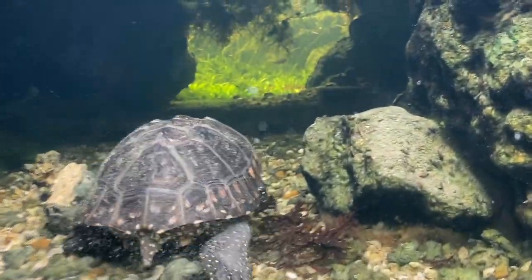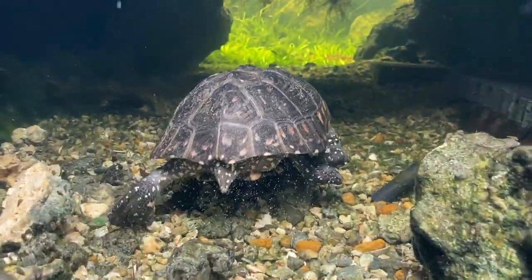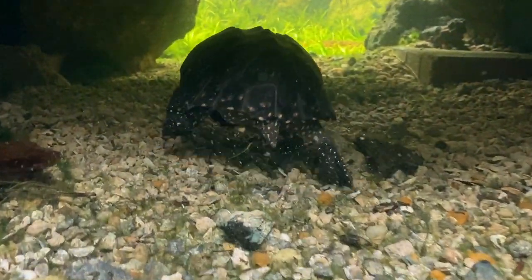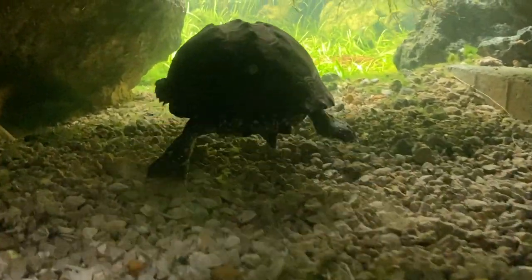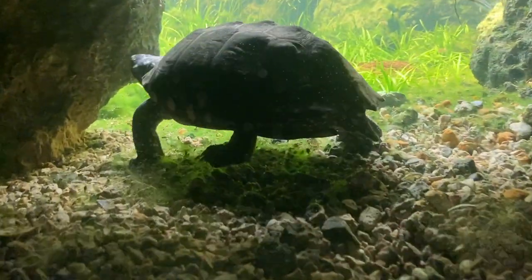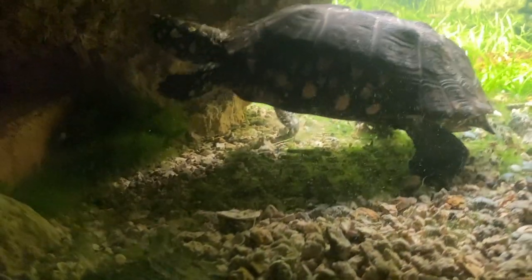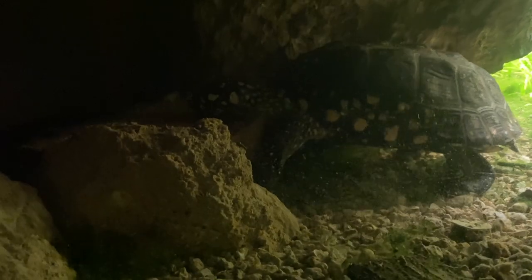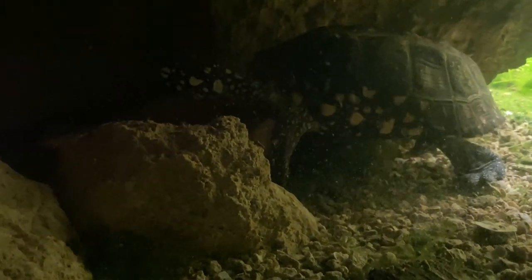What I found is they are definitely a shyer species of turtle, and he really doesn't want much to do with me, but he does seem to know where cover is, so he heads right for the tunnel here, and he wants to get away from me as fast as possible. But hey man, I gotta film you, buddy, I'm sorry. So we'll just follow along here, but I noticed I got some more work to do.